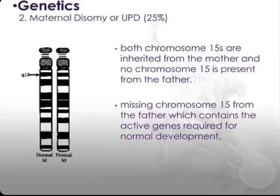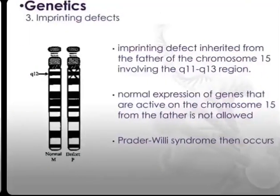Maternal disomy, or UPD, 25%, takes place. Both chromosome 15s are inherited from the mother and no chromosome 15 is present from the father. Missing chromosome 15 from the father, which contains the active genes required for normal development.